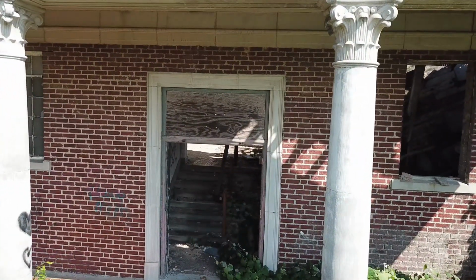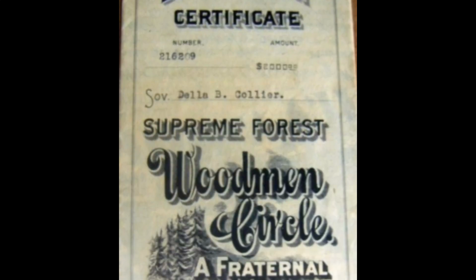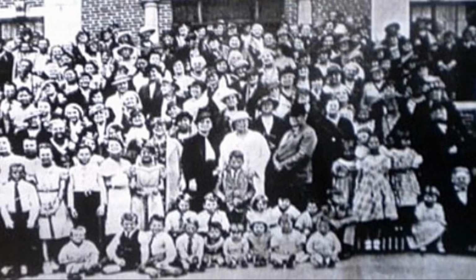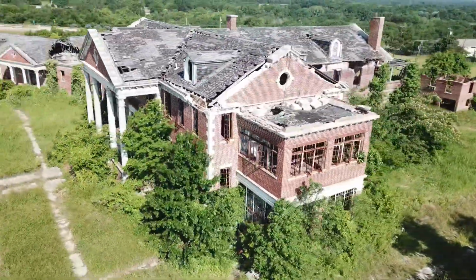This now abandoned red brick mansion was initially built in the 1920s, and it was run by a fraternal organization as an orphanage and dormitory for widowed women. In the more than 40 years that it operated, it was home to 100 children and 165 women. The organization abandoned the compound in the 1970s, and it changed hands a number of times after that.